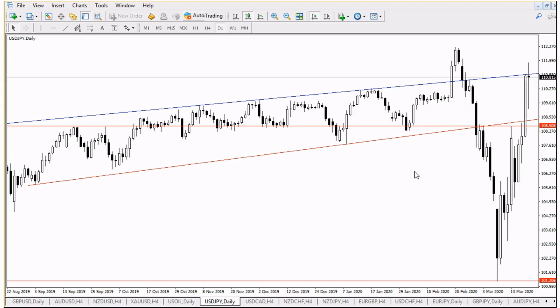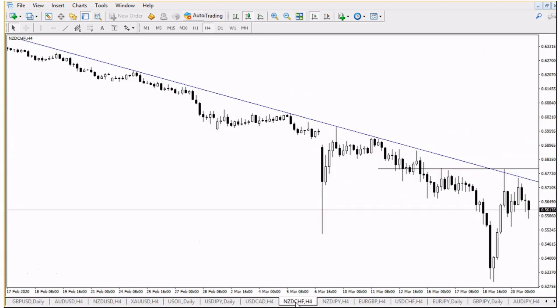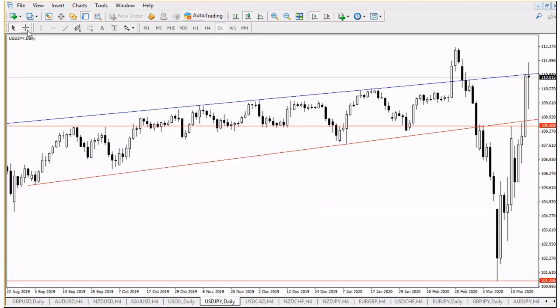The setups that were for last week met expectations in one way or the other. We'll go over them before we come on to what we have for this week. So last week on the watch list were the USDJPY that we have on our screen currently, the USD CAD and the NZDCHF. So for the USDJPY, the price of interest that we were looking at was the 108 area.